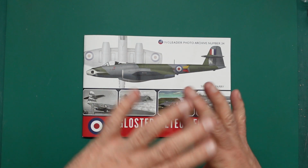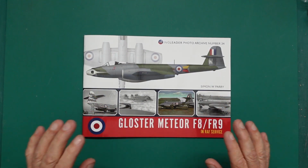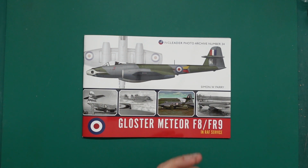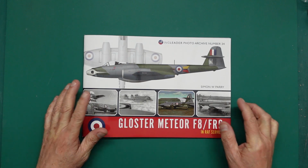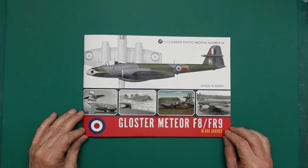I haven't got the normal beautiful packaging that you get from Book World, because this was actually handed to me at Telford by Mark himself, so thank you very much, Mark. And yeah, here we have their latest book.